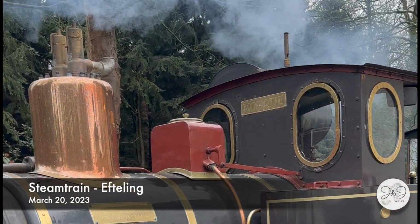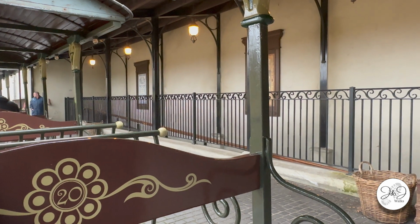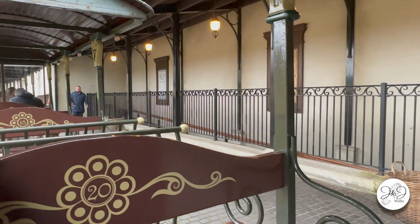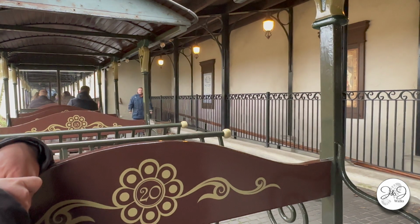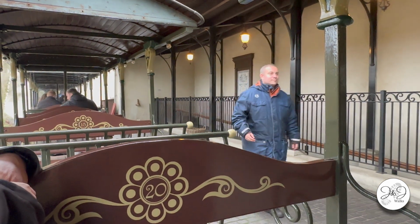Welcome to the Efteling, and today we'll take the steam train. The steam train is a free attraction in the Efteling. It's one of the many attractions in the Efteling, and there are two train stations in the park.